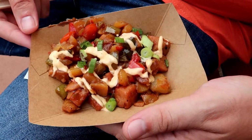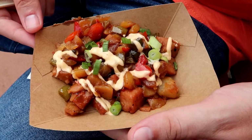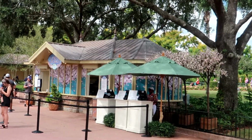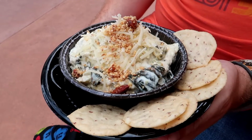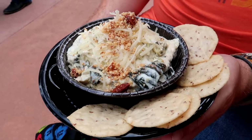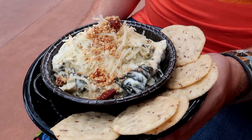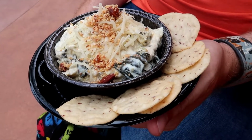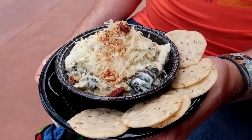We've just been to the Hawaii booth now, and we have the Spam Hash, which I had last year and it was lovely, so I just had to have it again this year. Now Carl's just been to the Almond Orchard, and he has a spinach and artichoke dip with crackers. Have the crackers got anything in them? Don't know. Okay. Cool. That's another one ticked off.